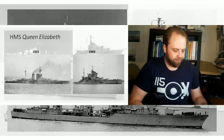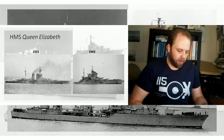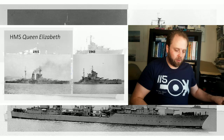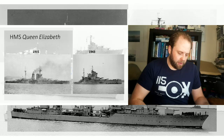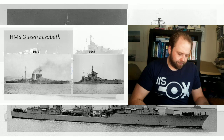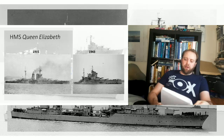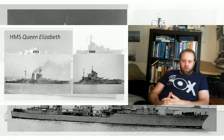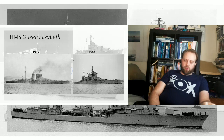HMS Queen Elizabeth. Oh, by gum, does she have fun. So, Queen Elizabeth is often having a lot of fun and a lot of enjoyment. She has to be reconstructed quite a lot. She's actually undergoing quite heavy reconstruction at the beginning of World War II. Remember what I said about what happened to Warspite? Well, Queen Elizabeth was pretty much having similar done to her. Engines, boilers replaced, all sorts of things. This is the 1937 to 1941 rebuild.